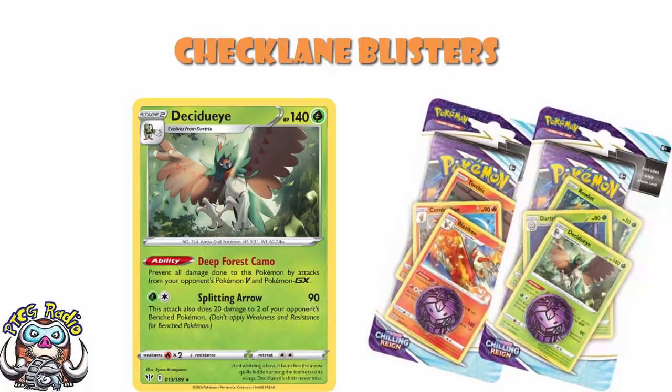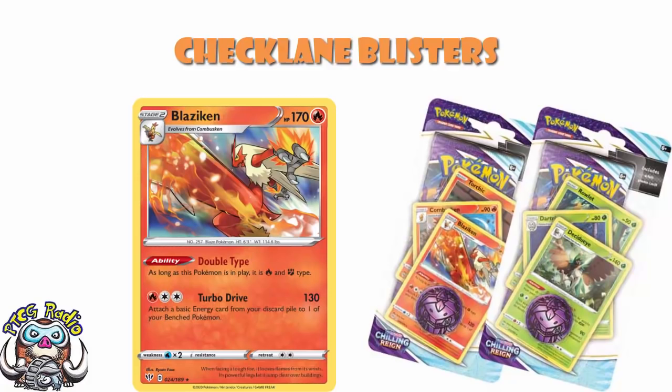As for the Blaziken, it is also the one from Darkness Ablaze. We see these products, they do tend to come with slightly older cards. It's not the end of the world. Now, I actually made a video about this Blaziken a little while ago, pretty much telling you that this was a lot better than people were giving it credit for.